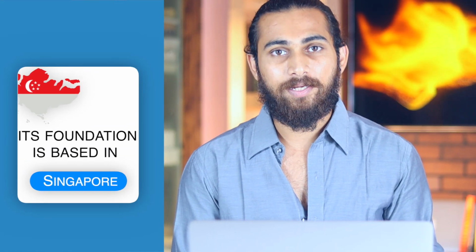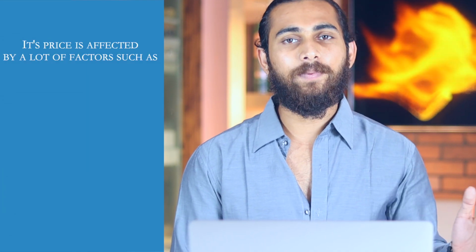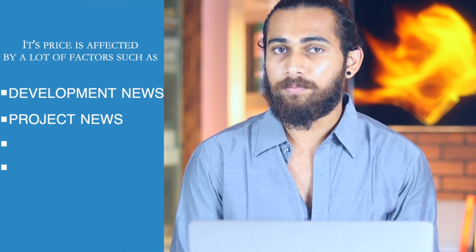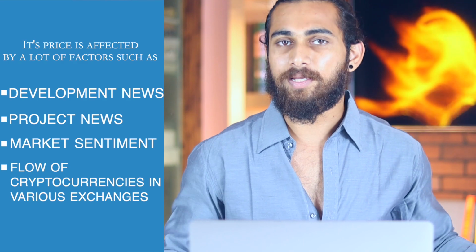Now, before investing in Qtum, there are certain things that you should keep in mind. The most important thing is that despite being China's Ethereum, its foundation is based in Singapore, and its price is affected by a lot of factors such as development news, project news, market sentiment, the flow of cryptocurrencies in various exchanges, etc. Now, this is not financial advice in any way, it is just my opinion, but this is a very good project and people have trust in it, and they believe that it is truly decentralized.